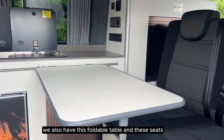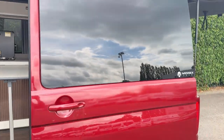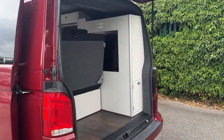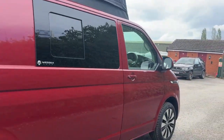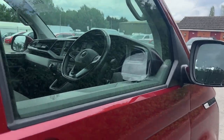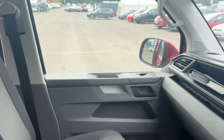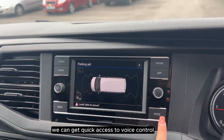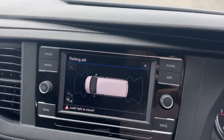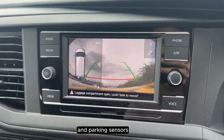We also have this foldable table and these seats which transform into a double bed, as you'll be able to see from the pictures. As we go into the front, we can get a good view of the pop top, which makes this camper 4-berth. And as we look onto the touchscreen, we can get quick access to voice control, Apple CarPlay. If we put it into reverse, we can see that it comes with a reversing camera and parking sensors.